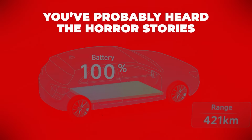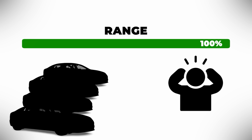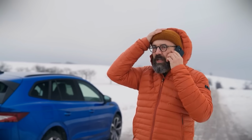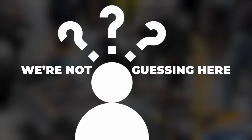You've probably heard the horror stories. A Tesla Model S owner hit with a $17,000 battery replacement quote. A fleet manager watching their EVs lose 20% of range in under 3 years. Or that sinking feeling when your car says 250 miles, but you barely get 180. That's why this matters. We're not guessing here.